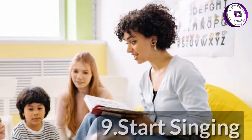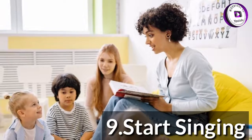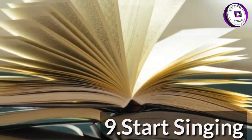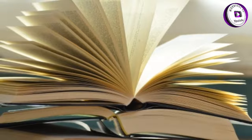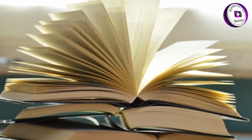9. Start singing. Science has proven that the part of our brains that engages with music is also active when you process language. English students who often listen to music in English tend to have better pronunciation skills and understand other speakers more easily. English just comes more naturally to them. Here are artists you should listen to get started. Singing is a fantastic way to get in a good mood and improve your English at the same time.